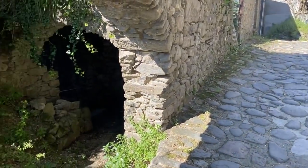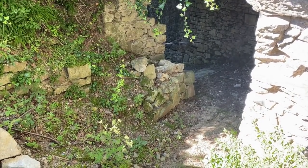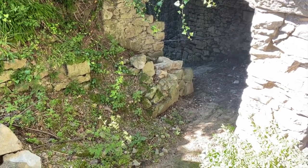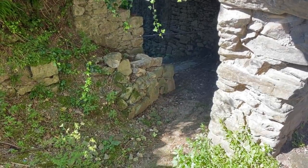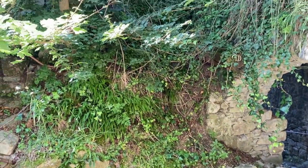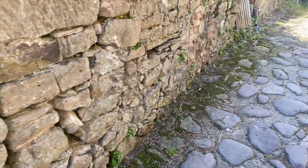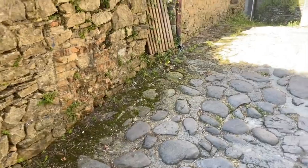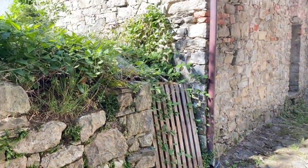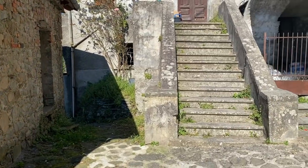There's another passageway through there. I don't know if you can see the guardrail that connects up with where we just were onto one of those passages, but again here not such fabulous condition. As you can hear in the background, they're redoing another roof in the village, so things are happening. It's a very small village, but things are being done.